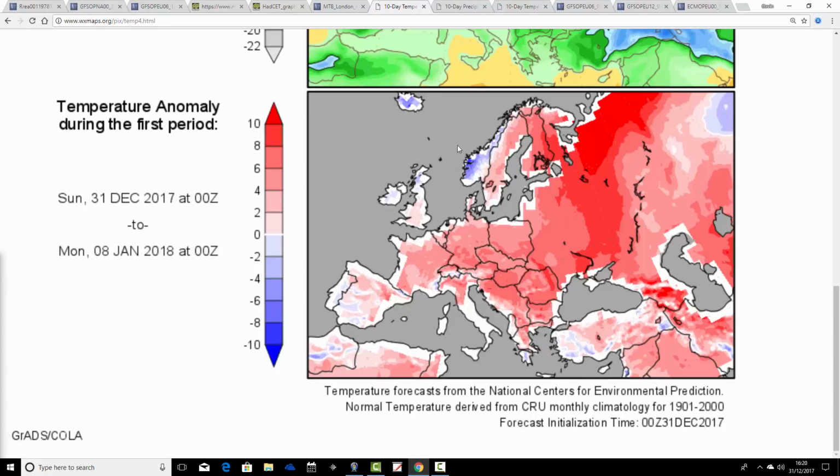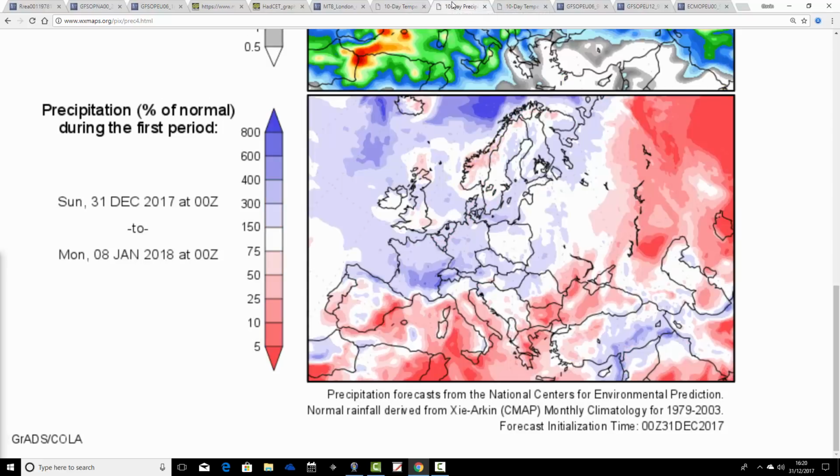So we're not talking about particularly cold conditions at all, but we are talking about comparing to averages. We are one of the cooler places, particularly Norway, and particularly, again, Scotland and Northern Ireland. England and Wales is coming out a little bit milder than average, but not a big deviation, not like the kind of deviation we've got across the majority of Europe. So if you're in the UK and you're fed up with the weather because you want cold and snow, I can assure you it could be a lot worse. Just go to Eastern Europe, and that is how bad things could be. Precipitation anomalies are looking like that for the next week, from the 31st of December to the 8th of January.